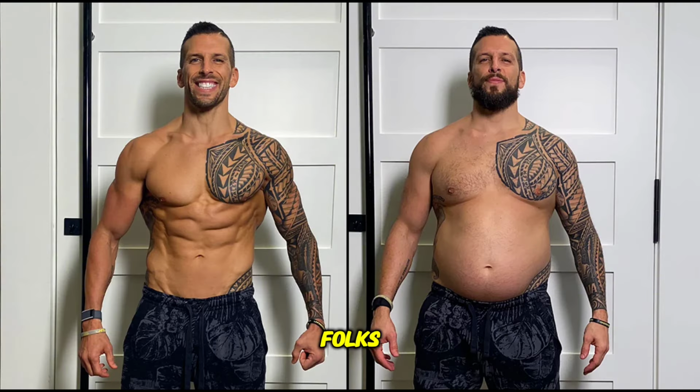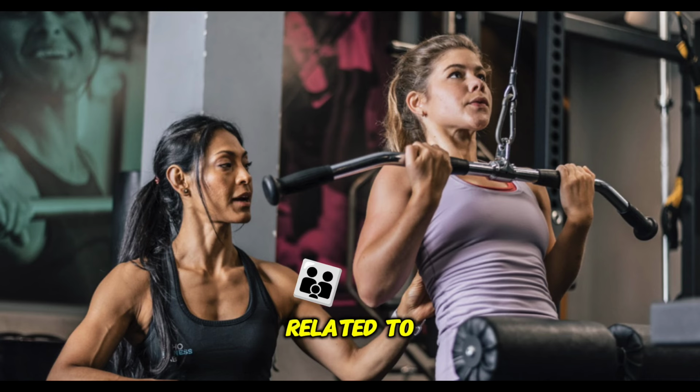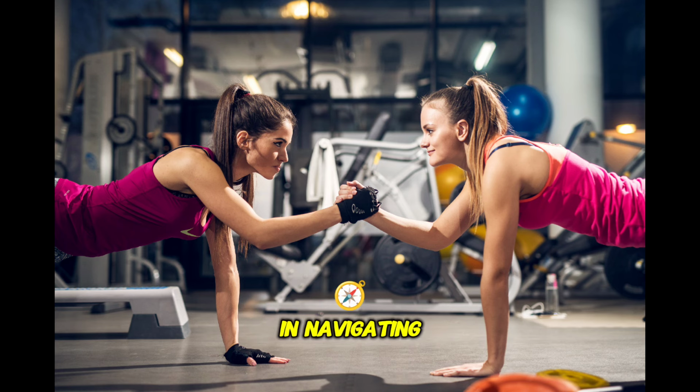There you have it, folks. The mysterious case of the expanding waistline might just be solved. Remember, knowledge is power, but it's not a substitute for professional medical advice. If you're concerned about weight gain related to your medications, don't hesitate to have a chat with your healthcare provider. They're your best ally in navigating the tricky waters of medication side effects.